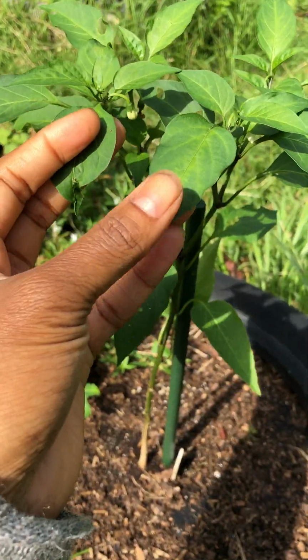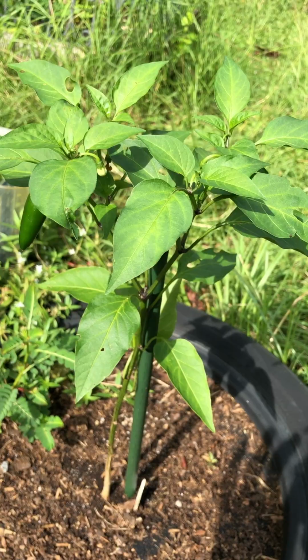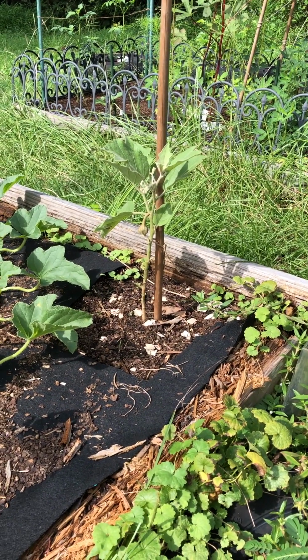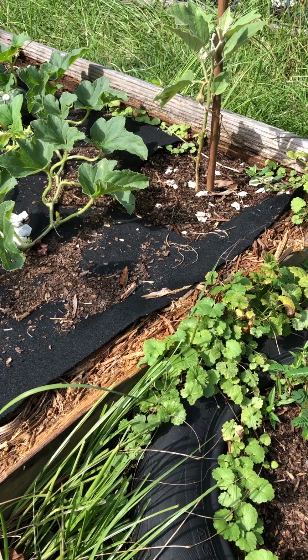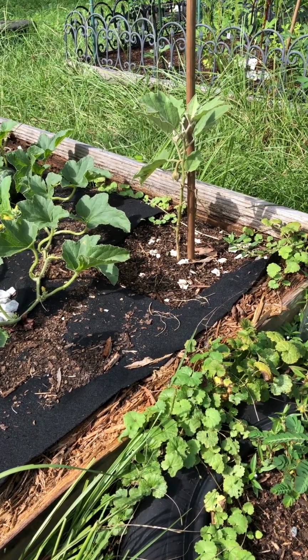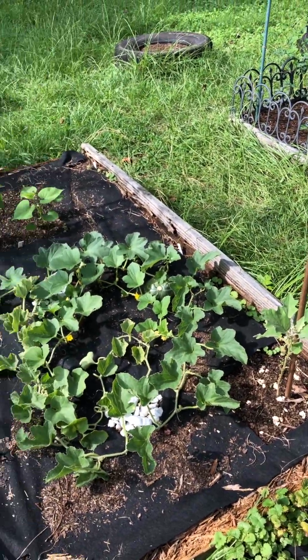But now it's growing. It's got buds and flowers on there. It is starting to produce. Now that is another Black Beauty eggplant here in this corner. As you can see, it is time for me to replace my raised bed, so this will be the last year that I grow anything out of this particular raised bed, at least this one for now.